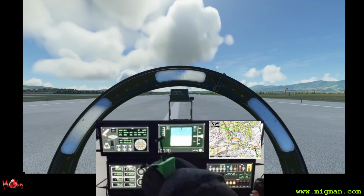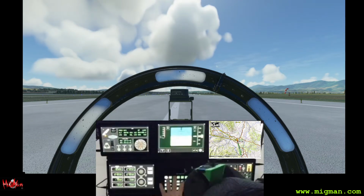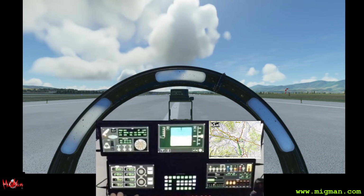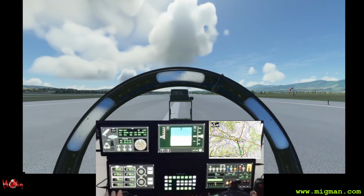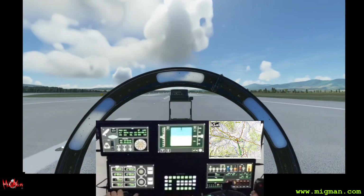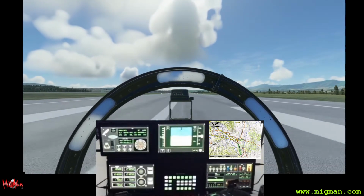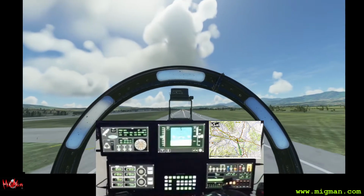So current heading is 162. I'll just dial it into my HSI for future reference. Let's go. We'll break off. 70 knots, 80, 90, 110, rotate, gear up, flaps up.